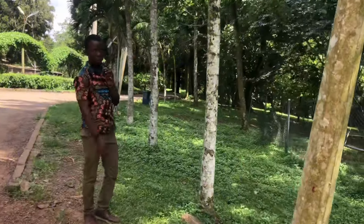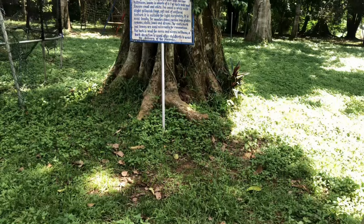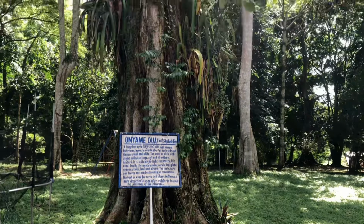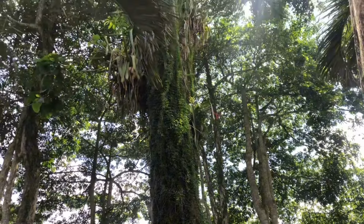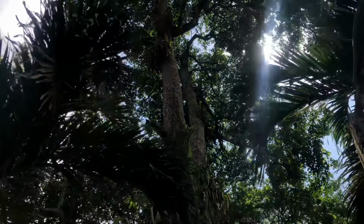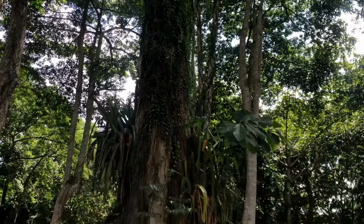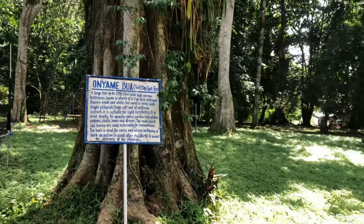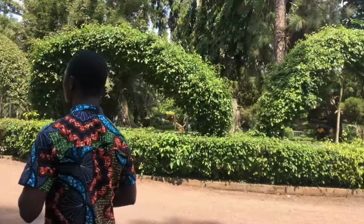Oh yes, that's the Oyami Dua in front of you. And this is a young one. This is a baby. It's now growing. In the forest, they will grow as if they are reaching the sky. They are trying to touch the sky. Wow. There's a belief that if you touch it and say a wish, the tree will be able to take it to God.